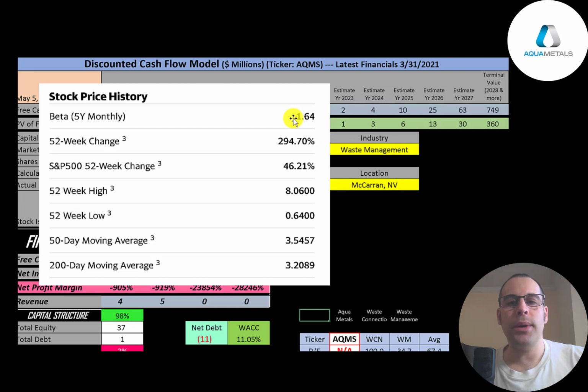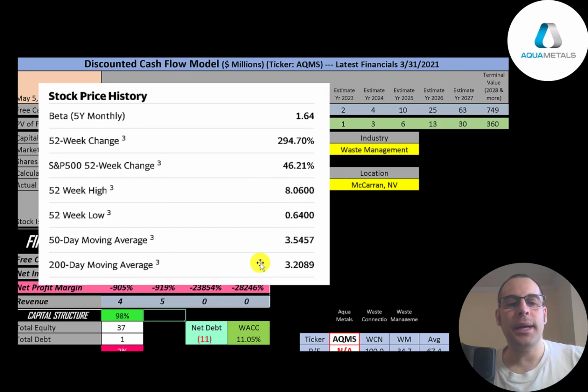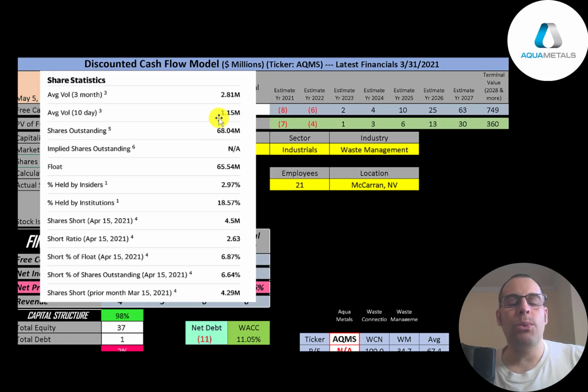Their beta is 1.64, so the stock moves about 1.5 times the market. The stock has gone up 300% in the past 52 weeks, while the S&P 500 went up 46%. The 52-week low was 64 cents, the high was $8. And the stock is trading below its 50-day and 200-day moving average. About 1 to 3 million shares are traded each day on this stock.